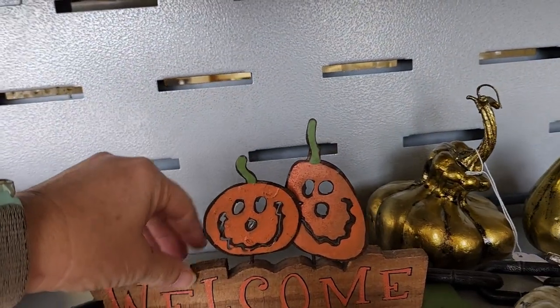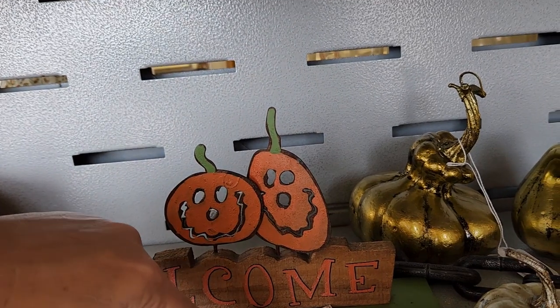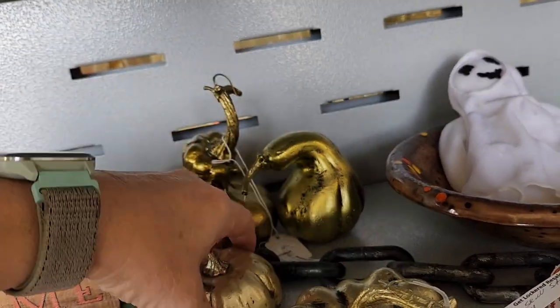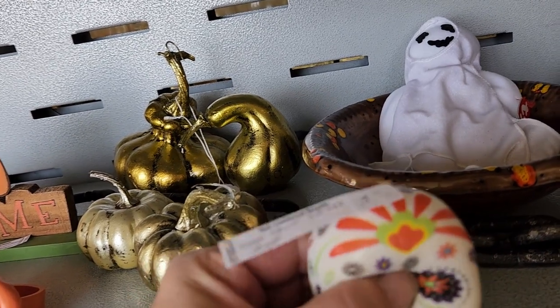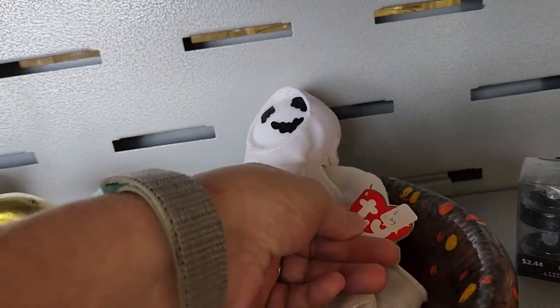And the pumpkin welcome sign. It's got metal pumpkins on the top. You could use it for Halloween or for just the fall. And then this is a set of four. They're kind of a styrofoam, gold, plasticky gourd. And this, when you just want to squeeze somebody's skull, that's a squeezy thing.